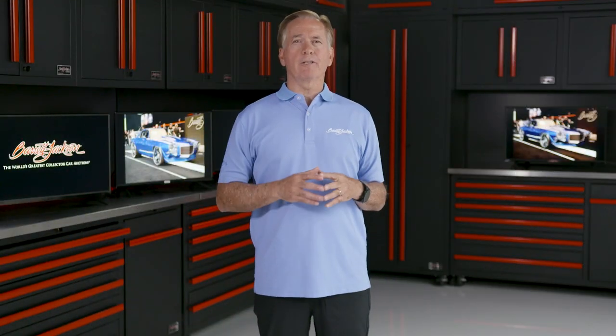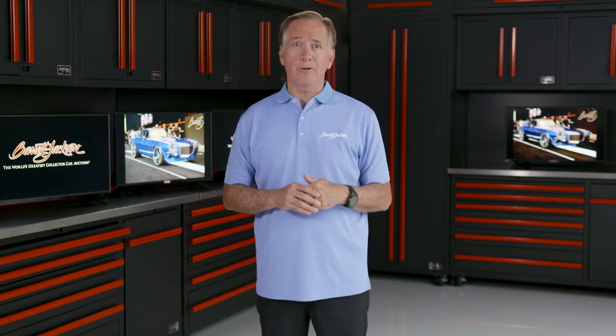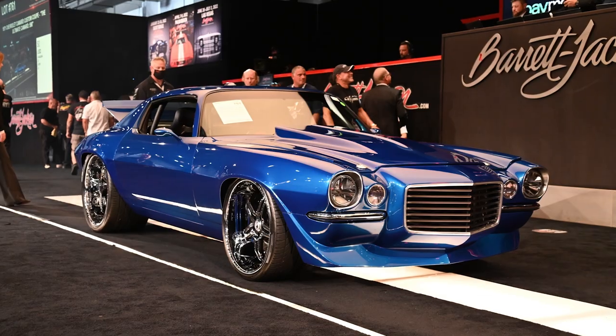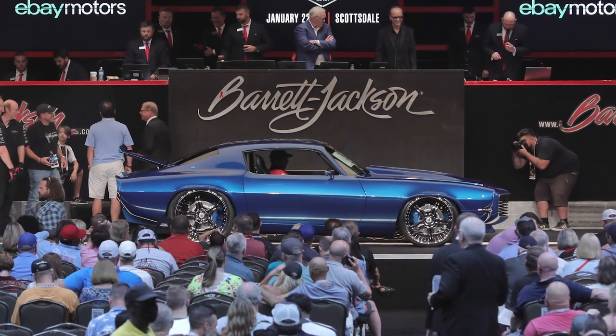Time for the number one Chevrolet sale of the Houston auction that wasn't a Corvette. Remember, we've got a complete Corvette top 10 as well. You're gonna wanna make sure you watch. But this one, well, it was a custom. A 1971 Camaro, a little bit of a surprise right there. Its nickname, the Ultimate Camaro 598.